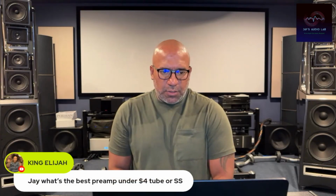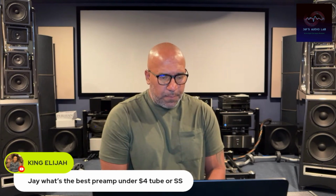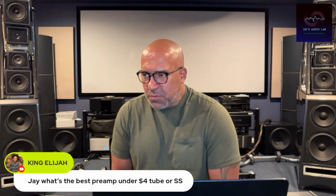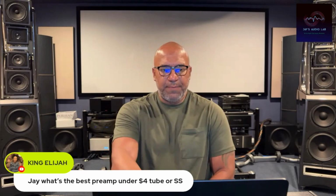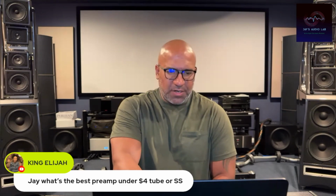The best preamp under $4,000, I'm assuming you want to know. On the used market, man, I'd say go back to the Merrill Audio Christine preamplifier. It's a great preamplifier for the money. I don't know if you're going to find it for $4,000. One that you may want to try is the Audio Research Reference 5 SE, that you can find for around $5,500 US.